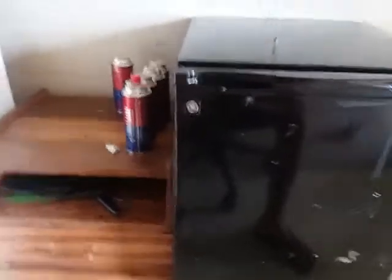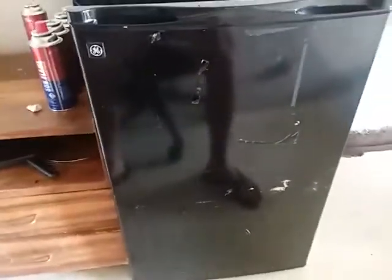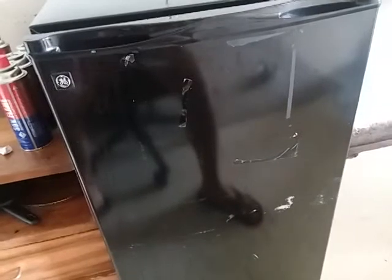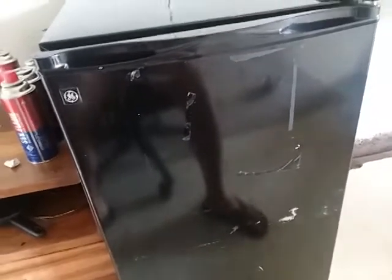So I was dumpster diving, and I came across this mini fridge. I took it over to a friend's house and tried it out, and it works.